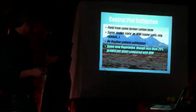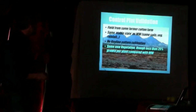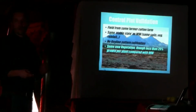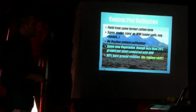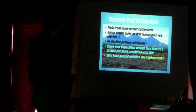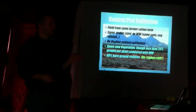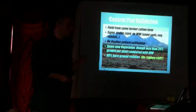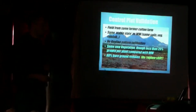We saw some new vegetation, although less than 25% growth per plant compared with the plants growing on Whirlwind. Very significantly less. Also, 80% bare ground remained. No regime shift happened here on that property. No water cycle healing. So this is another photo on Whirlwind from that same October.